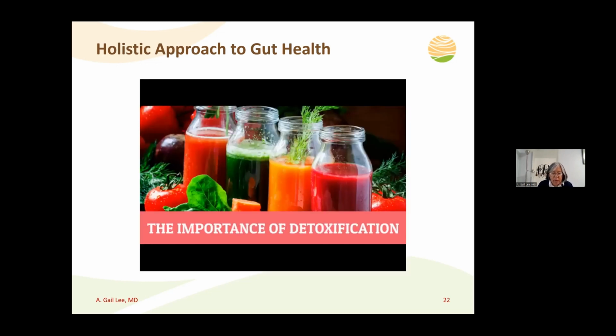It's important for us to do certain kinds of detoxification. We are exposed to a lot of toxins in our environment, in our food, and that can affect the health of our gut microbiome. That can affect our hormones. It can affect many things in our body. And when we see you, we will determine if you need detoxification and what kind of detoxification you need. Oftentimes, that's an important step in restoring gut health.